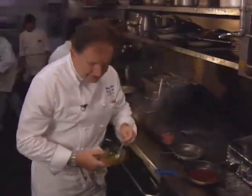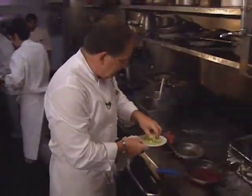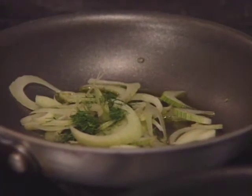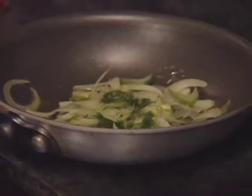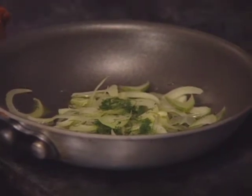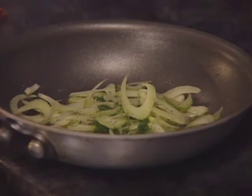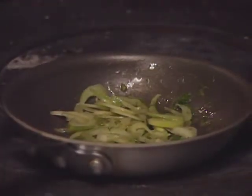To finish the dish, I saute some fresh fennel. These are fresh fennel leaves. Then the liqueur Pernod is also added. Put a little bit of Pernod.